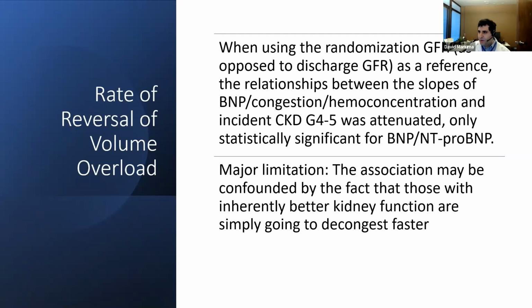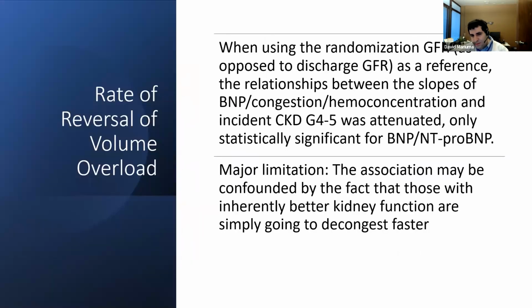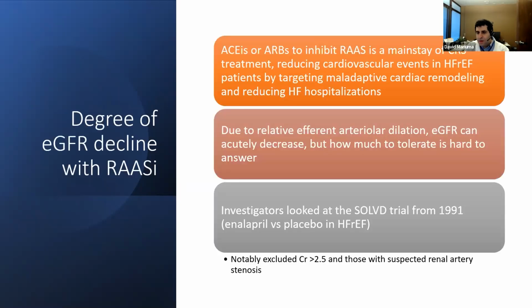Some interesting things, though: when you use the randomization GFR, which is the GFR when they entered the hospital in the Everest trial, as a reference point rather than the discharge GFR when they were leaving the hospital, those relationships were very much attenuated. And the only time there was statistical significance was when you were looking at the BNP reduction. But it still showed a signal towards greater rate of decongestion associated with lower rate of incident CKD. And I think one of the major limitations is that the association could be confounded by the fact that those who inherently have better kidney function may just decongest faster. So that's in regards to rate of decongestion.